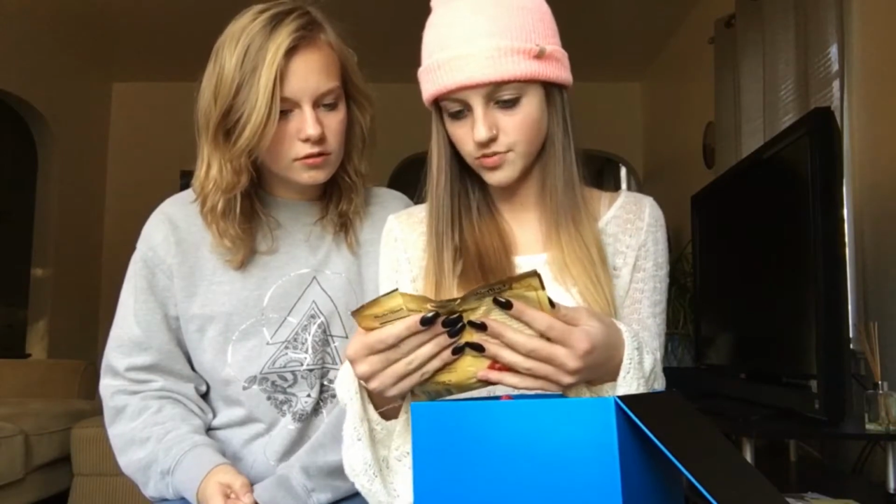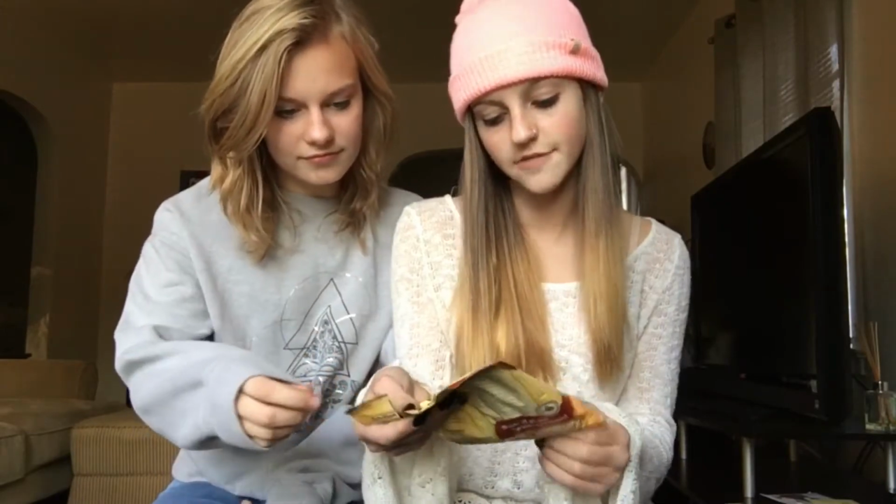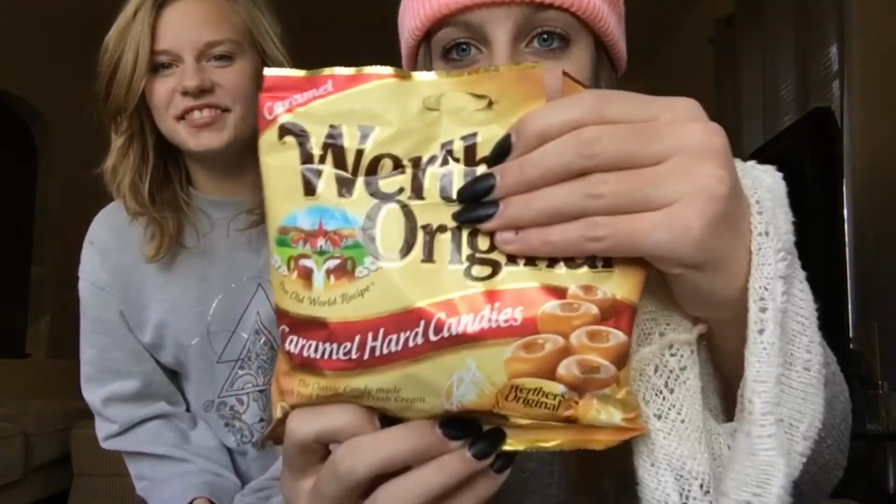Should we try this? What are those, original caramel hard candies? In America, they say caramel, I guess. Do they? Yes. That's so weird. Classic candy made with real butter and fresh cream. They're little hard candies, kind of gold. Oh, it looks like a belly button. Are you ready? Just tastes like caramel. Just hard. I like it. It's pretty yum.